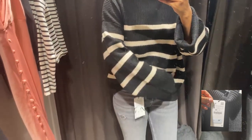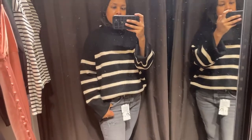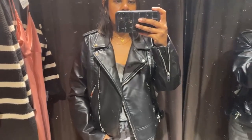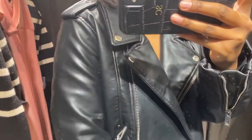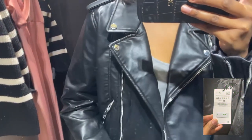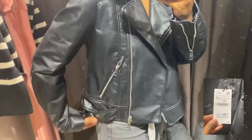So I've been on the hunt for a leather jacket. I've wanted an oversized fit one for a little while now. So I did see this faux leather jacket and thought I'd give it a go, but it wasn't quite right, and I think I definitely do want to stick to a leather one. And you can see there's a slight fault as well on the collar. I thought the detailing on it was nice though.